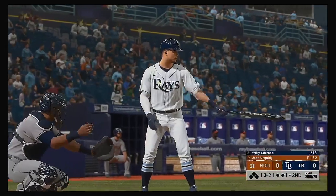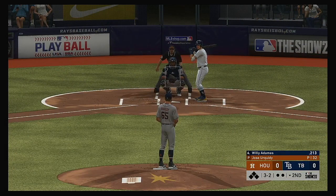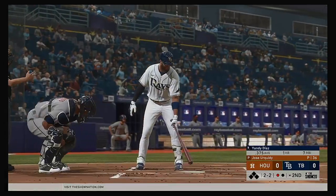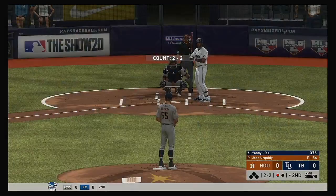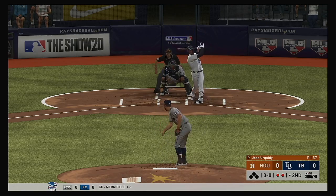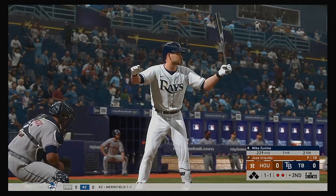Into the box now, Willy Adames. He's set to lead off the home half of the second. Struck him out. Digging in, Yandy Diaz. And he's definitely off to a fast start in the early part of the season. Here now the 2-2. Is a wave and a miss. He struck him out. Here now is Mike Zunino.